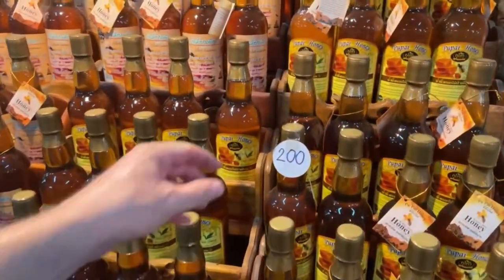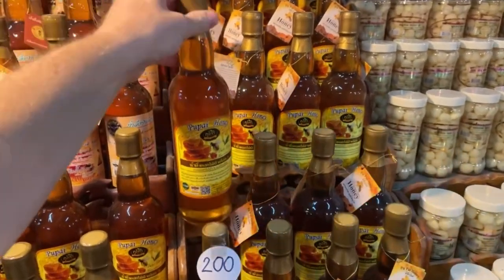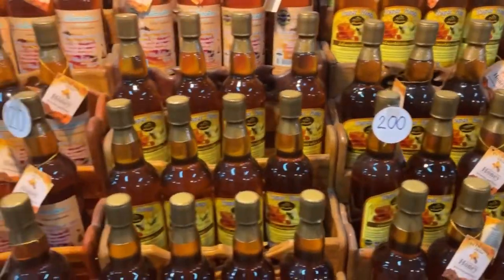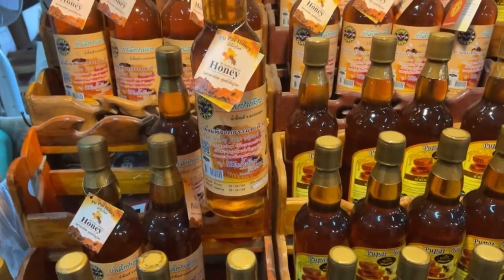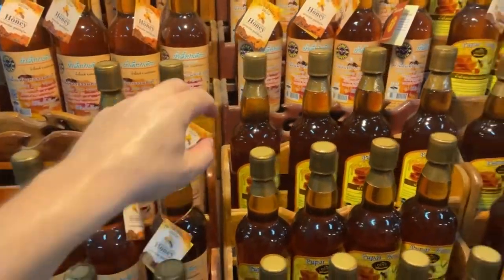Yeah, you can get this big bottle of honey right here for $6. That's the price of that. Or get a smaller one here for $4. Actually looks like about the same size, but it's Honey Queen, a little different company.